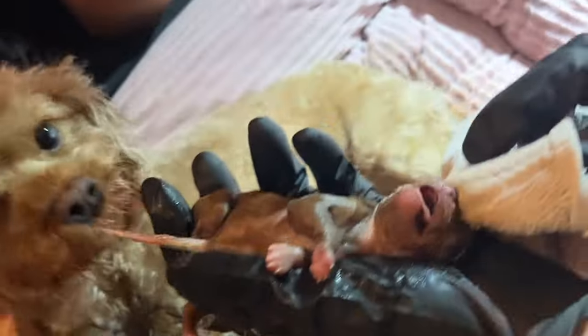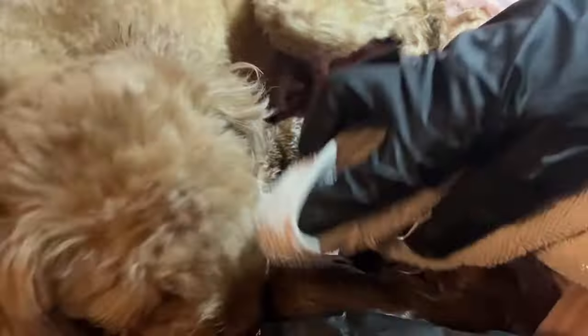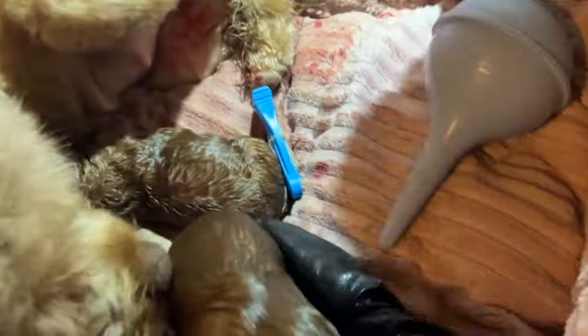We're going to say a prayer. Everybody say a prayer for this puppy. He's having a very hard time breathing. Not crying. Okay, there we go. Okay, I think he's good. Can you just act like you got a breath? Yeah. These two are causing mischief.